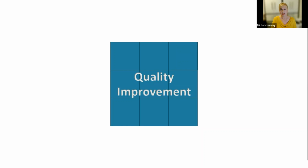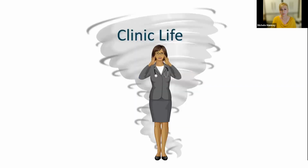The science of quality improvement provides that structure that we need, and it helps teams to be efficient and effective in their process improvement work. We've had a few sessions related to QI because it really is important, but it's not always easy without some tools and support. One of the biggest challenges is that working in a clinic can feel like being caught in a whirlwind, and adding quality improvement projects to the mix can feel like an impossible notion.